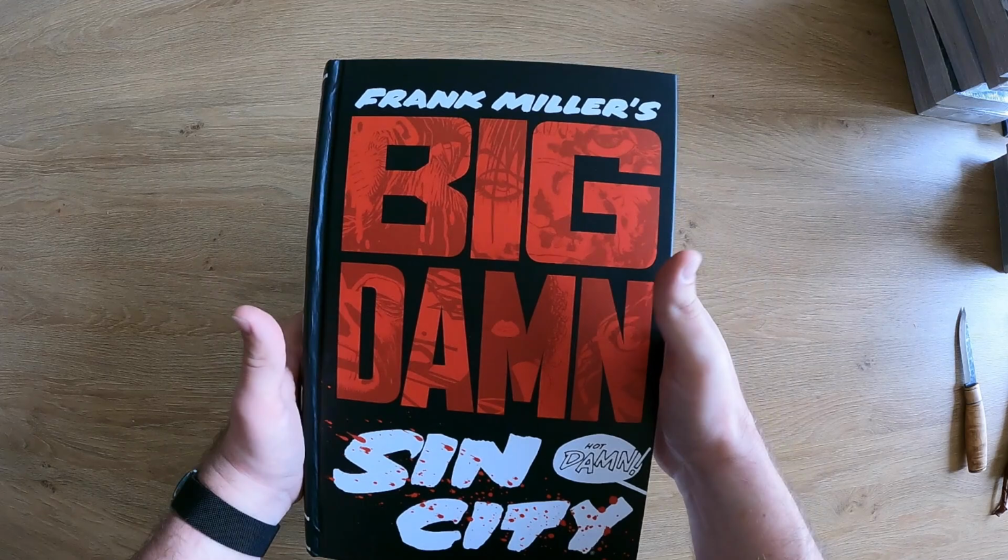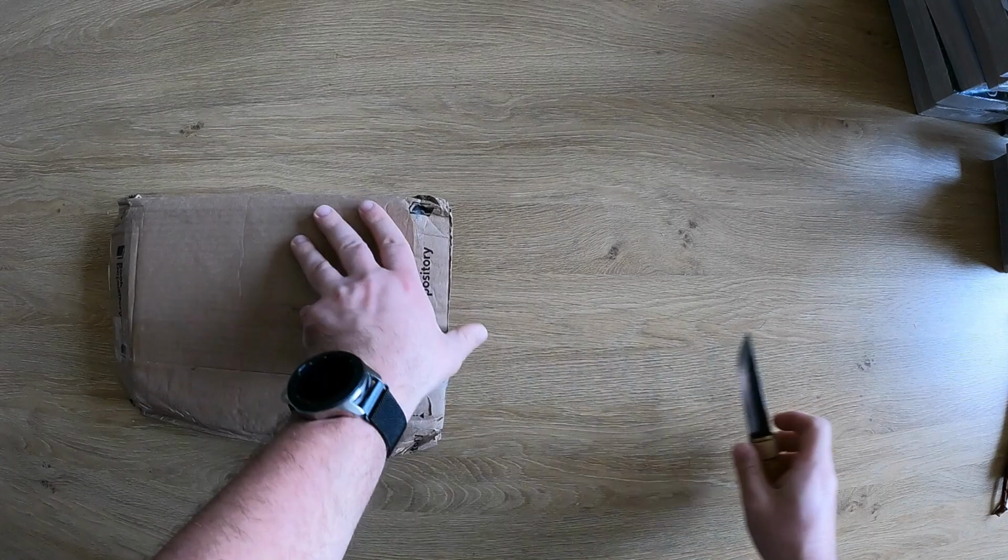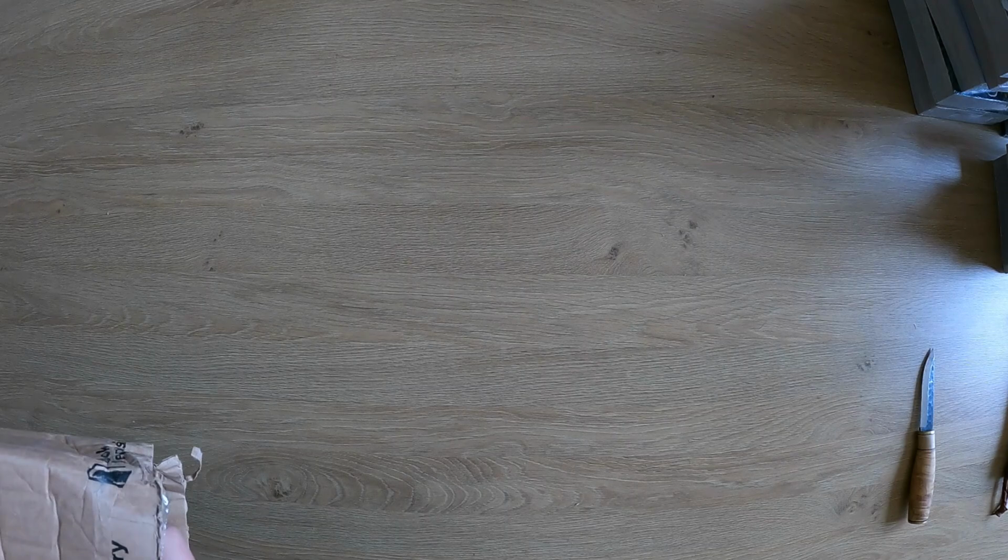This is great. Now let's take a big package from Book Depository that has some tape on it, and see what we have here. And from the looks of it, it's Berserk.